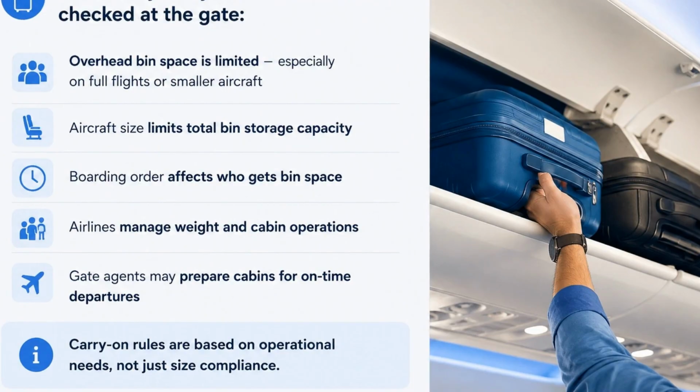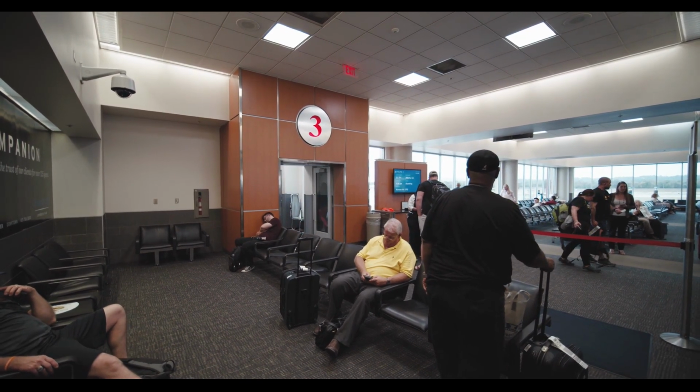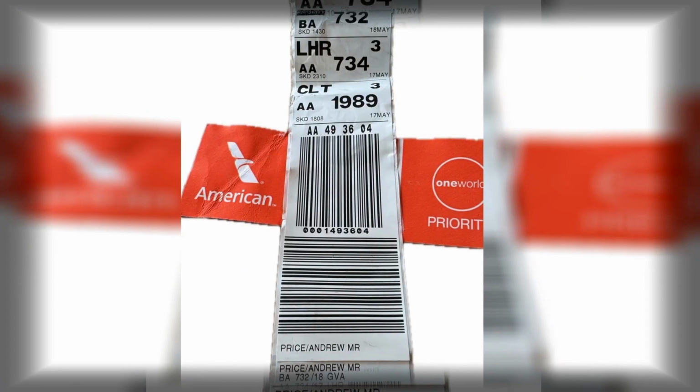If the overhead bins are full when you board, gate agents will often ask for volunteers to check bags. If you must avoid gate checking, offer to put small items under the seat in front of you and keep them there.